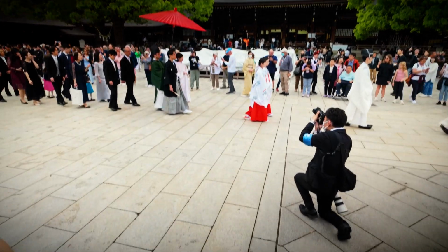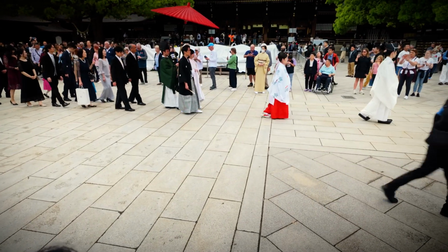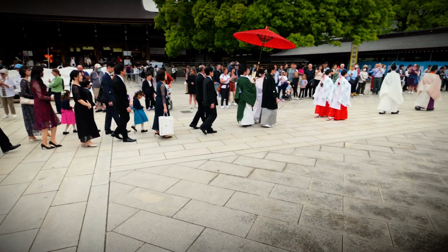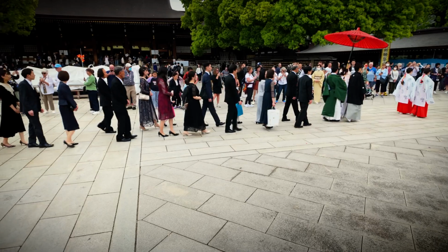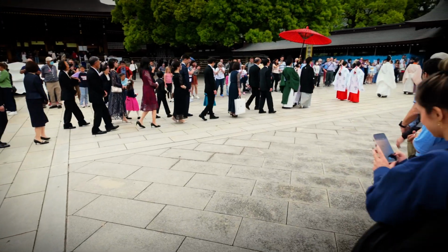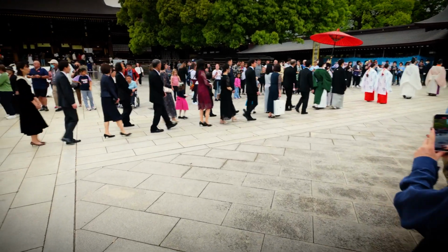The shrine is also a popular place for traditional Shinto weddings, such as this one in front. I'm probably lucky to have witnessed one of those weddings during my visit. This was quite interesting.